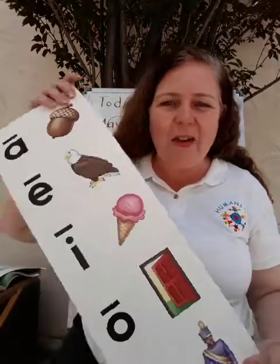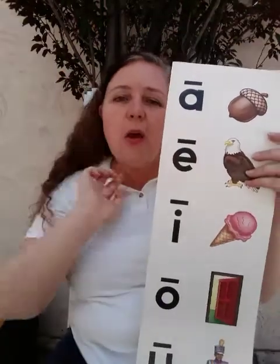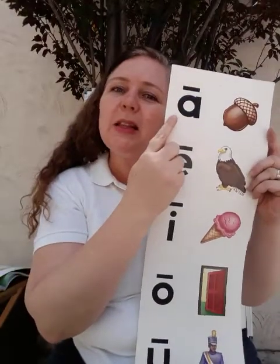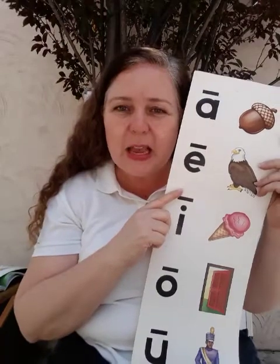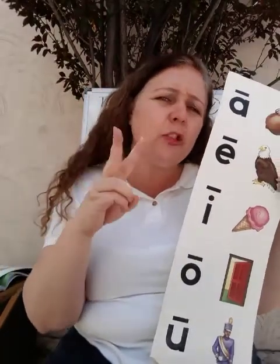Yes, you got it. Okay, so let's look at our long vowel chart that I have right here. And I want you to remember that when it's the long sound, we mark it with a line, okay? So when you're reading, you also need to remember, does this have two vowels? Then I need to pronounce the vowel as the long sound and not the short one, okay? So let's review our long sounds.